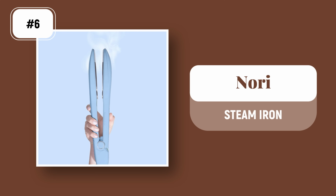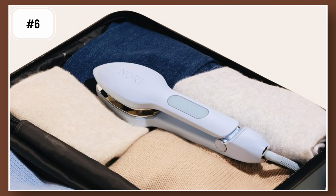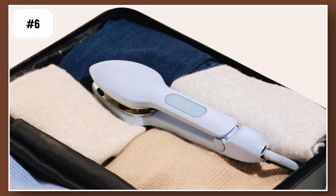And while lots of hotels have irons and steamers, they aren't always good and they're not always clean. So I like to travel with this one. This is my Nory Steamer. So it's a steamer and an iron. It doesn't take up too much space because of this flat design. It takes up the same amount of space as a hair tool. I don't have any hair, so this is just kind of replacing my hair tool in my luggage. It also has a decently long cord.